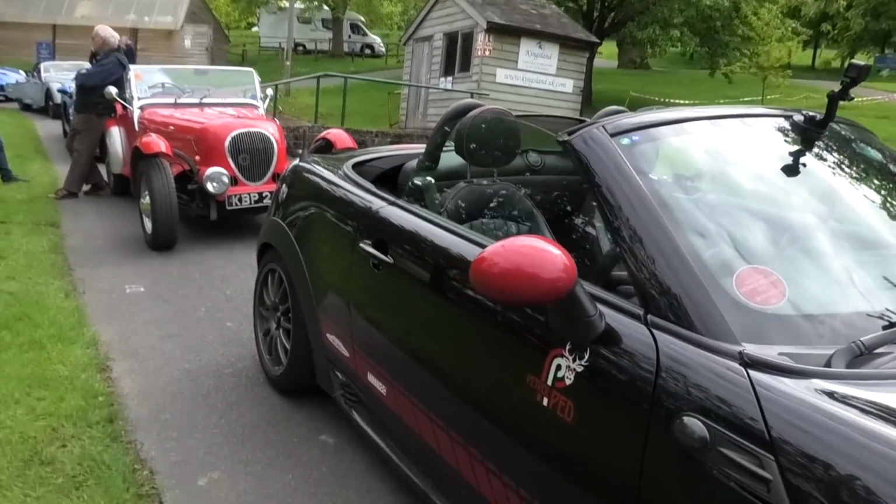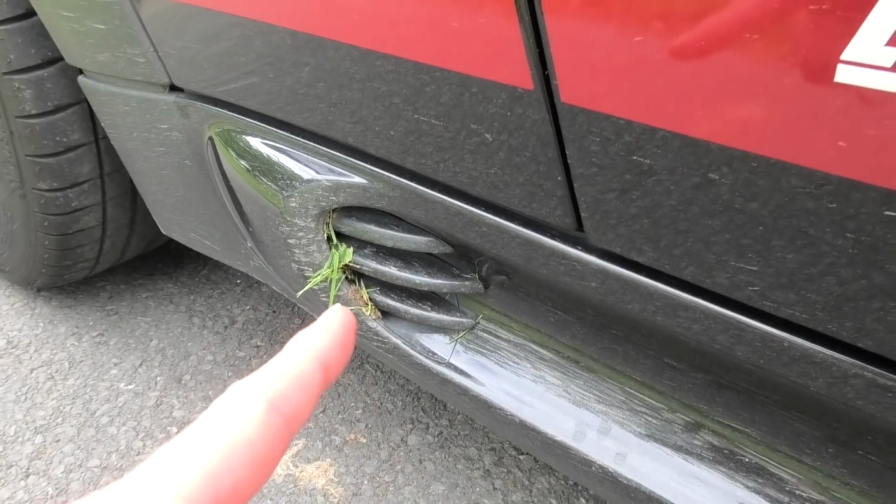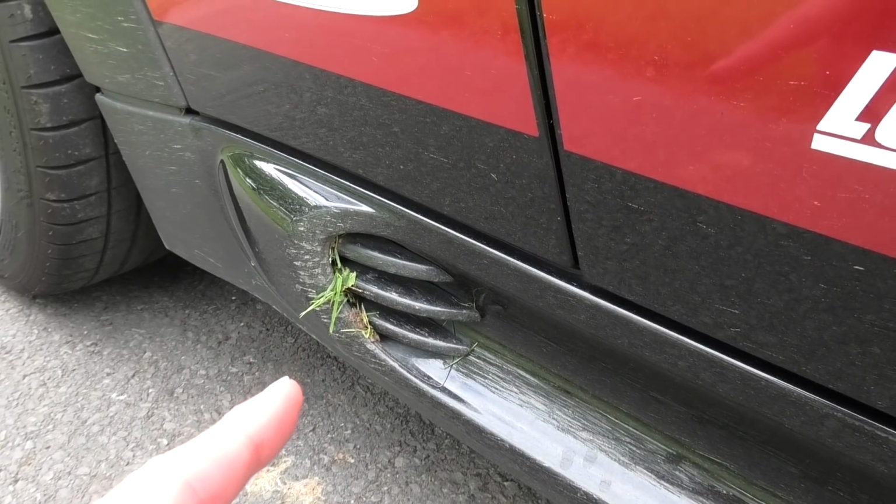I'm guessing the tyre pressure monitor just had a bit of a blip because of the vibrations. But look, this means I'm trying hard enough. Look, that's a battle scar, battle honour.